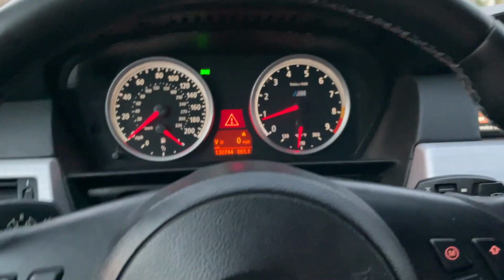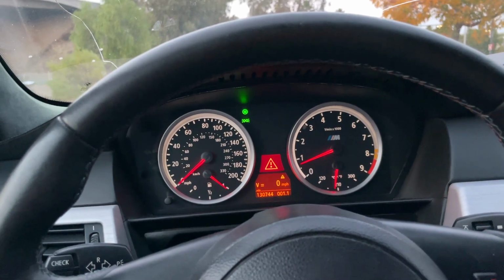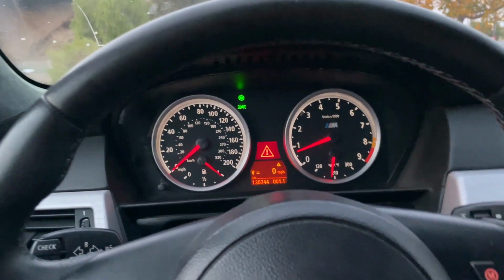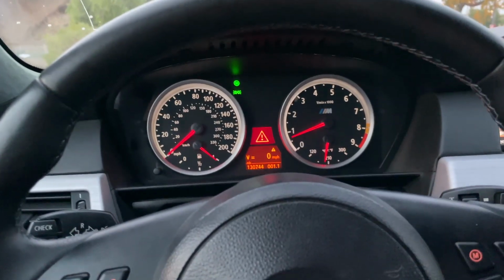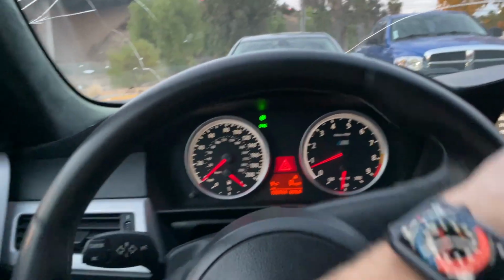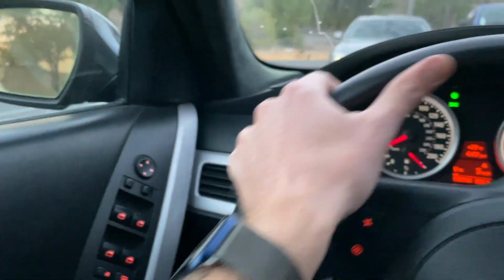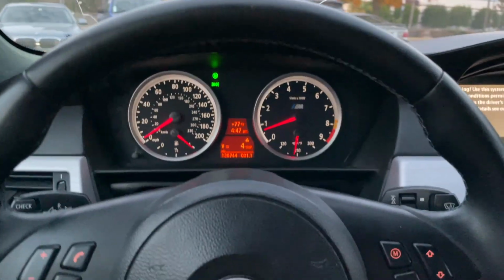Service is complaining about needing a brake fluid flush, which it absolutely does. So I've reset everything else that I've done, but I didn't do a brake fluid flush. In fact, kind of requested that I did not, so I'm not going to reset lights for stuff that I didn't do. But the clutch feels awesome. The car drives pretty well.